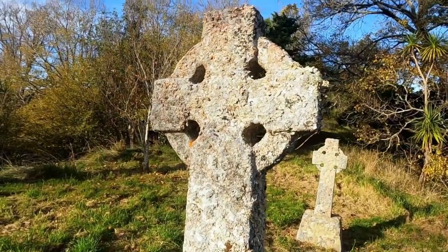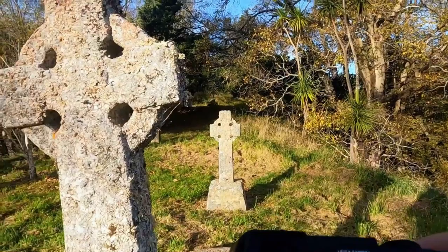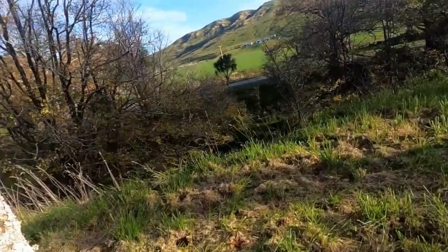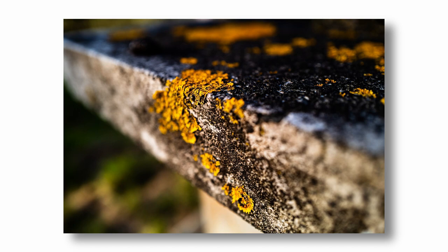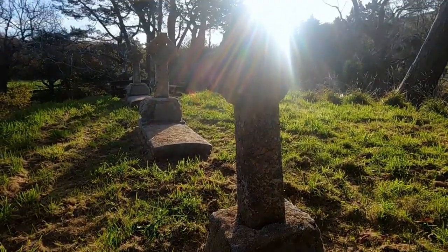We're going to shoot this next Celtic cross, if it's a Celtic cross. I'm not sure. I think it is. 1.7 on the camera. It looks pretty cool. I'm loving how the 1.7 is rendering the bokeh. I'm going to try and make a shot from this side, looking into the sun.